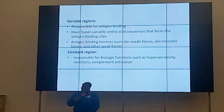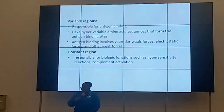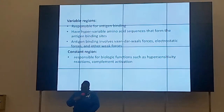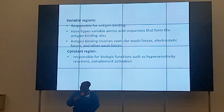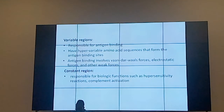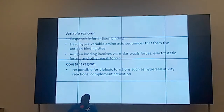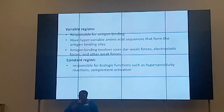And the binding between the antibody and the antigen is through these forces, the van der Waals forces. We learned this in chemistry: van der Waals forces, hydrogen bonding, and so on. If you look at these bonds, do they look like strong bonds or not? They're weak, it's weak binding, okay?